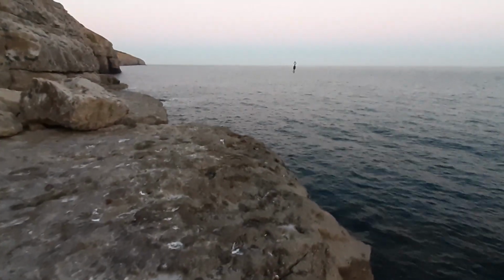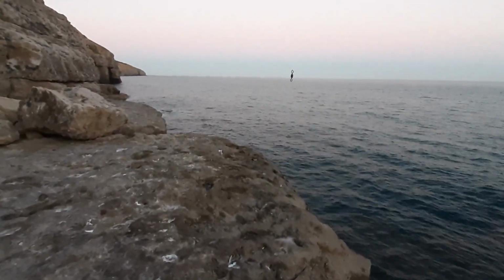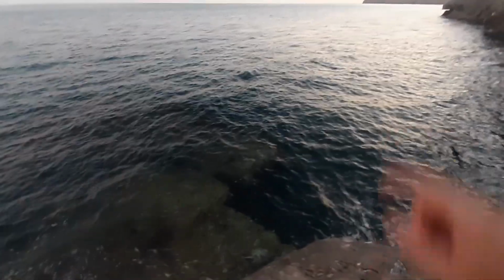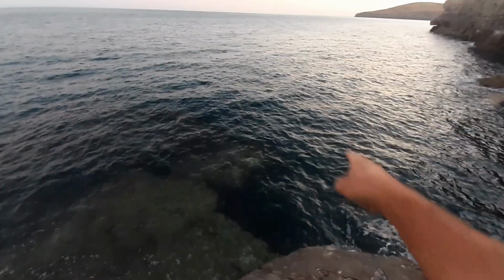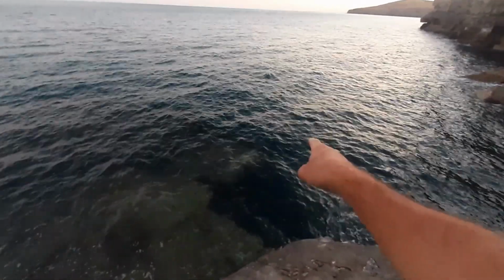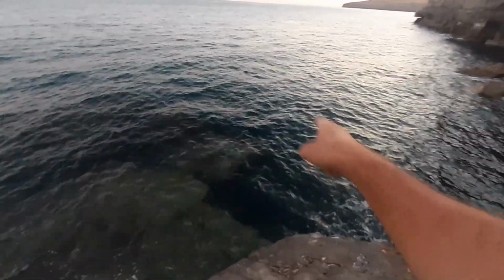There's no shock leader to lose, and I'm going to put this just over the side. So down here, there's a darker patch where it's deeper. I'm just going to drop that straight down into that hole there.